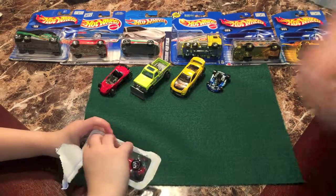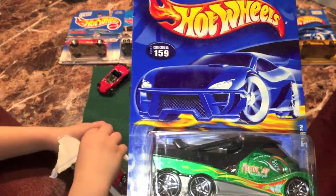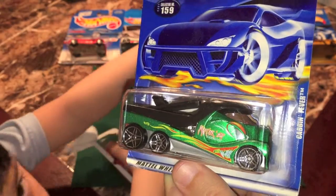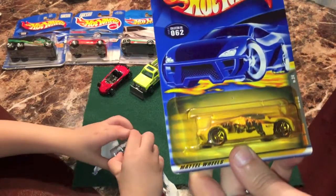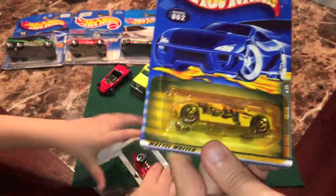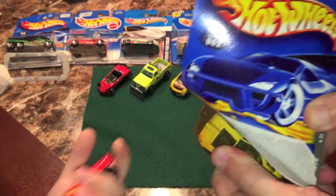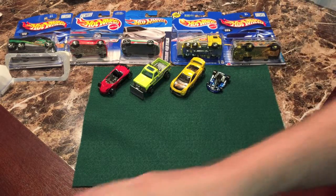All right, while he's opening that one, we'll do this one here. 2001, number 159. This is Cabin Fever. Some kind of... No, you need to do that one. You mean do that one first? That one. All right. 2001, anime series, Ford GT90, number 62.